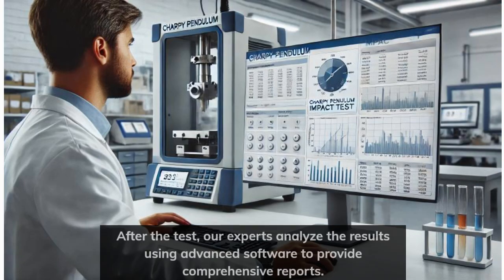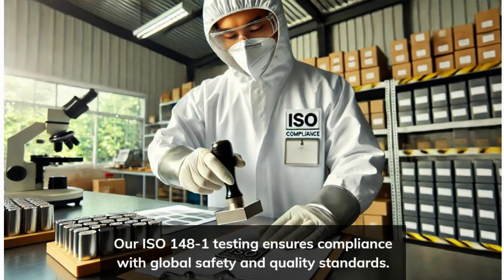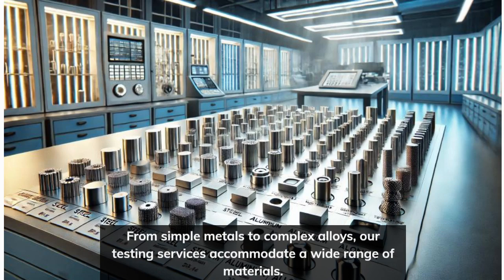After the test, our experts analyze the results using advanced software to provide comprehensive reports. Our ISO 148-1 testing ensures compliance with global safety and quality standards. Our highly trained professionals work together to ensure precision and reliability at every stage. From simple metals to complex alloys, our testing services accommodate a wide range of materials.